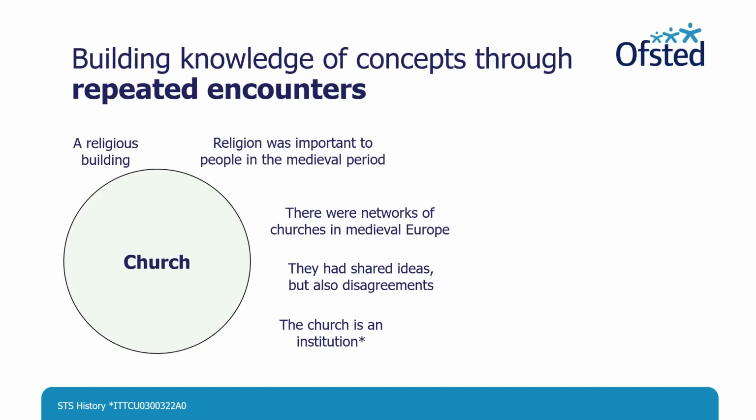Now, crucially in history, what makes a curriculum well sequenced isn't that pupils learn about particular aspects of this concept in a particular order, or indeed that topics are presented in a particular order, but rather that they build up enough knowledge of the concept to access what they're being taught at each stage in the curriculum. What we're really saying there is that sequencing is all about readiness, about pupils knowing what they need to know to make sense of what they're going to go on to learn.